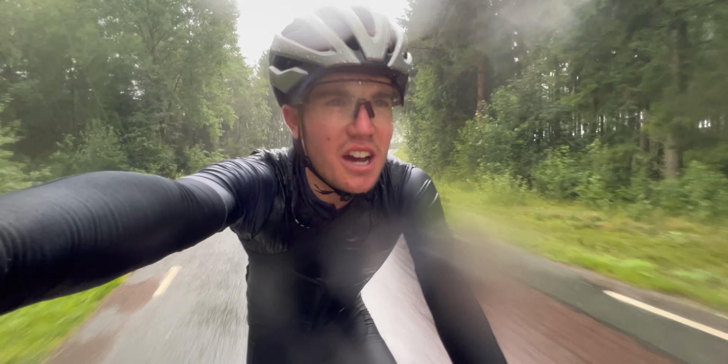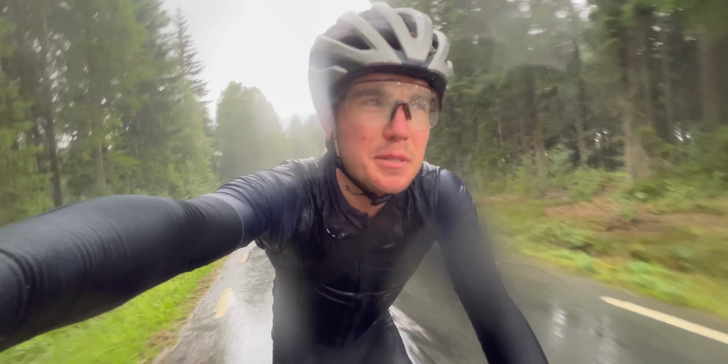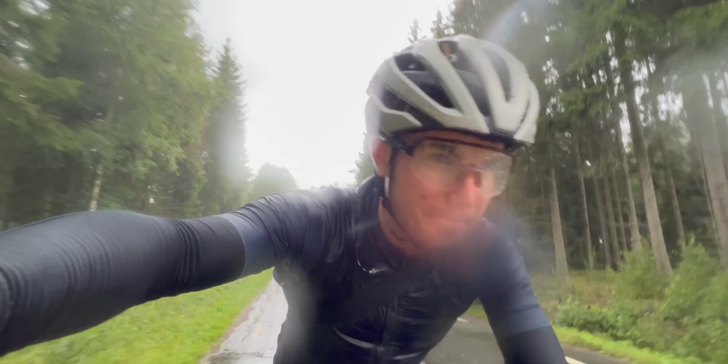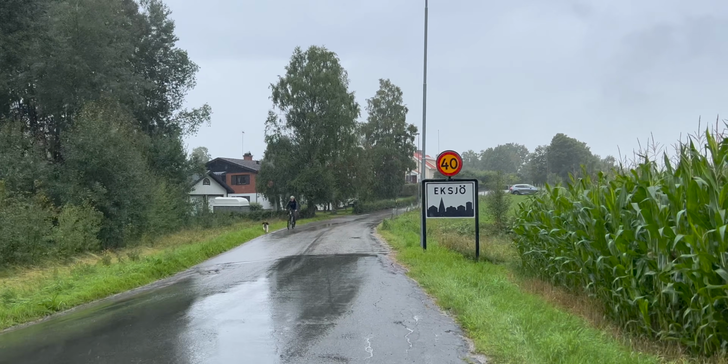Just as I thought it was starting to warm up and stay dry for the rest of my trip, it absolutely tipped it down. And I'd already taken my jacket off, but I'm a bit wet and there's no point putting it on now.